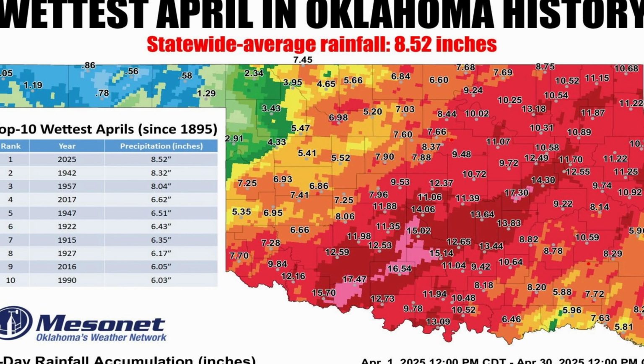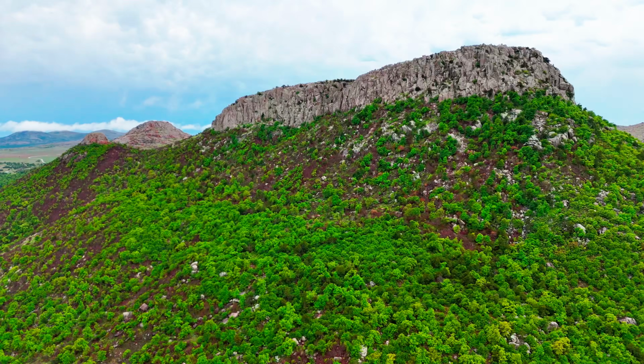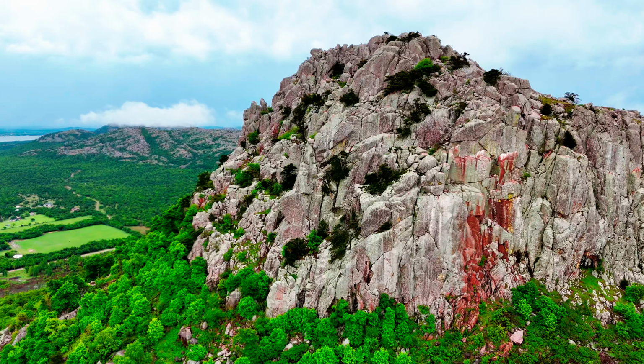All right, back out in Sharon's Garden Wilderness. We have officially had the wettest April in the history of Oklahoma. I didn't think the refuge was going to open up, but it did. The floodwaters receded a little bit quicker than I expected.